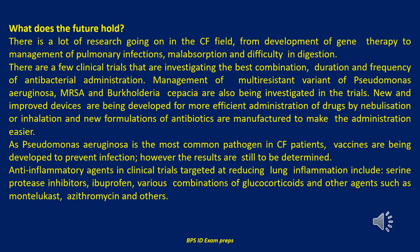New and improved devices are being developed for more efficient administration of drugs by nebulization or inhalation, and new formulations of antibiotics are manufactured to make the administration easier. As Pseudomonas aeruginosa is the most common pathogen in cystic fibrosis patients, vaccines are being developed to prevent infection, however the results are still to be determined.